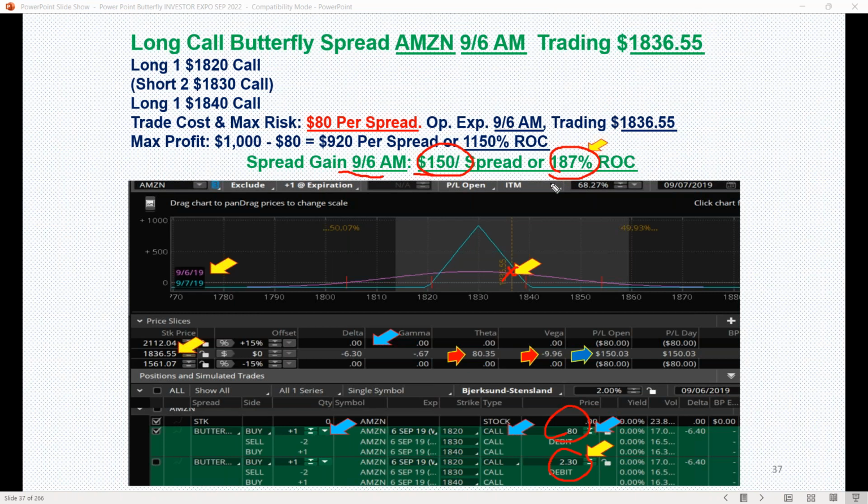Okay, so still, I'd be happy all day long with those kind of returns. But here's the interesting thing here. See all that area in here, that black area? That's what's still potential profit. That's made up of the time component and the volatility component that's in the spread. So there's a lot of potential profit still there just for one day.